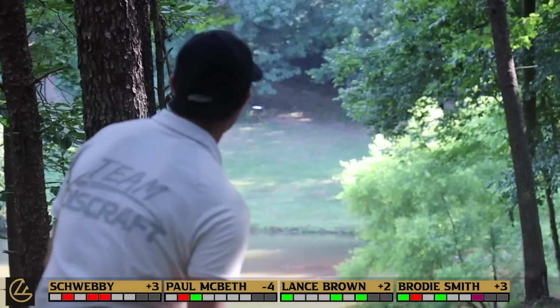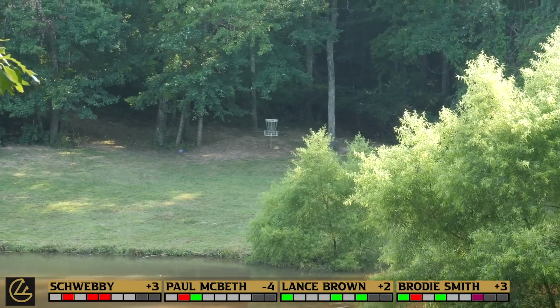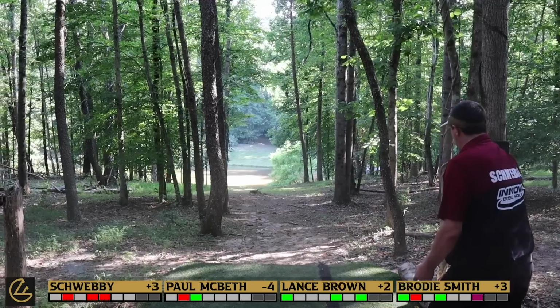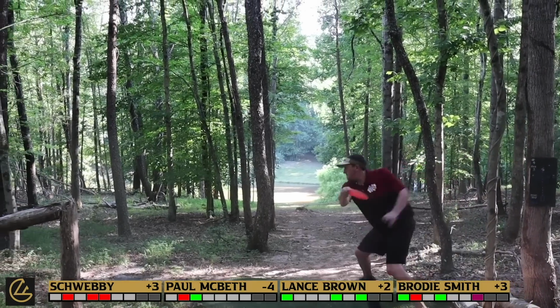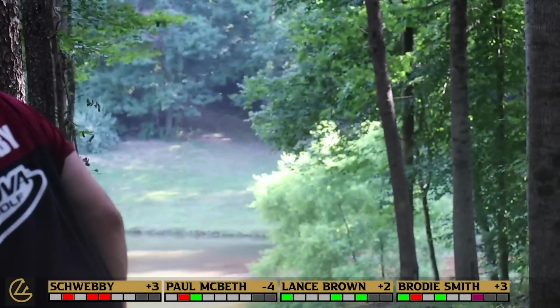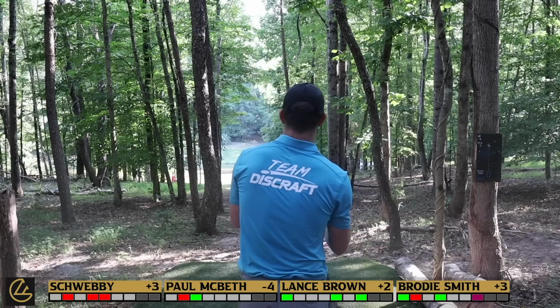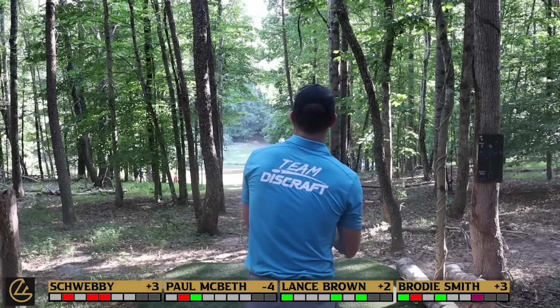I got mine a little low here, pushing a little straight. Great angle, though. But I was able to put it in the circle, catch those trees, and it kind of stopped me there. The backhand's a tough play on this. Pulled it a little bit right, but flexing out nicely. Landed in a similar spot, but just a little bit left of where mine was.